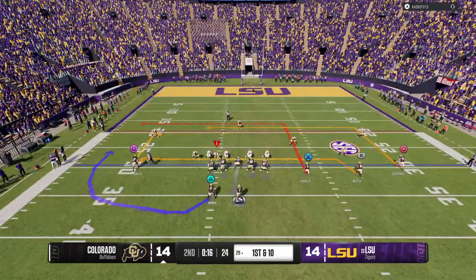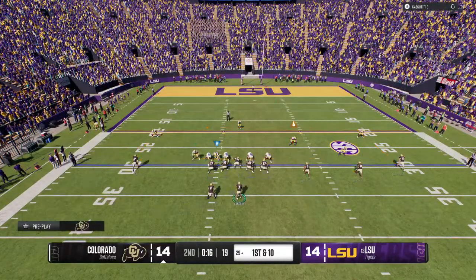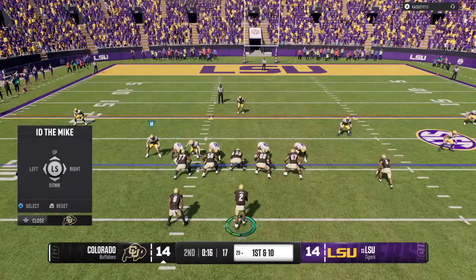What a day. Having two interceptions already. I might try my hand on the other guy. This guy is not somebody I want to mess with.